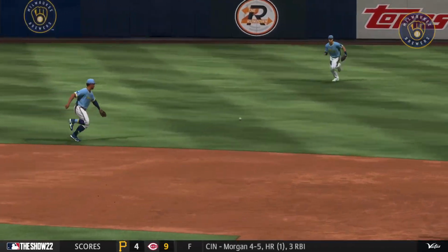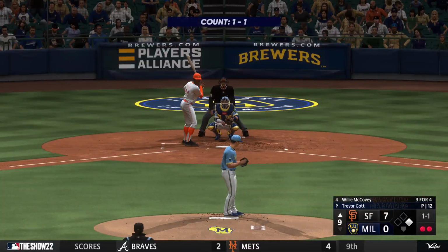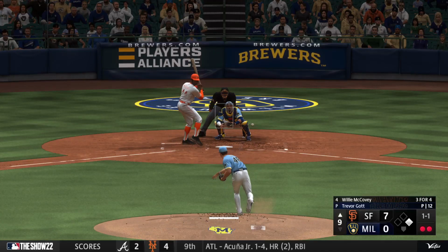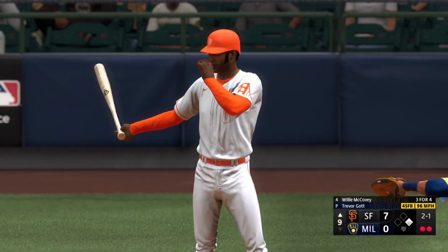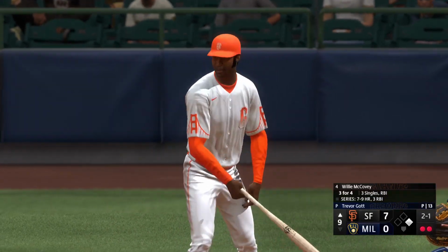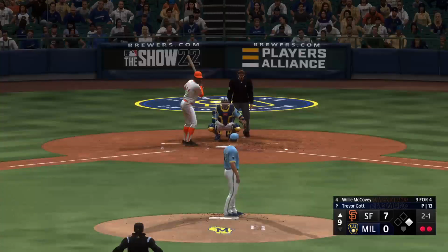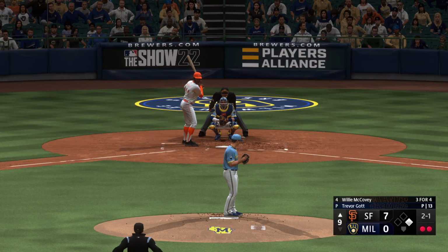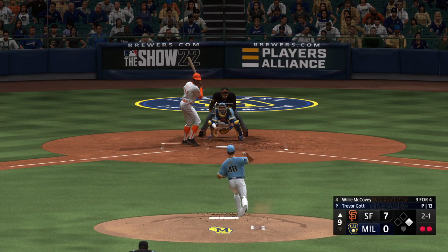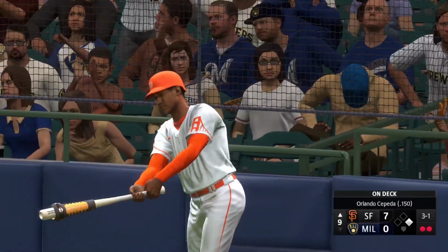Willie McCovey. Man at first. And next will be the cleanup hitter, Willie McCovey. And the pitch. And now 2 balls and a strike. 2 balls, 1 strike. Mays off of first with 2 away. Next pitch inside, and that's ball 3.